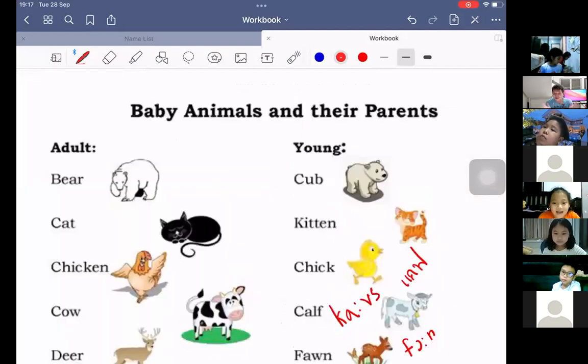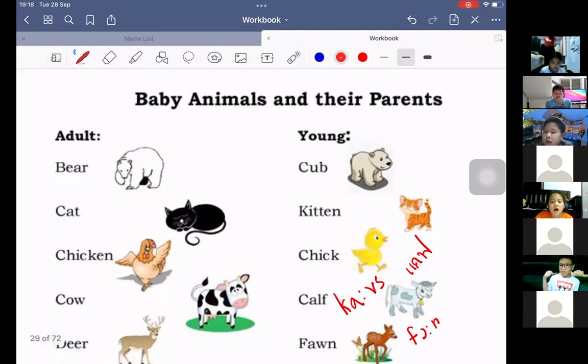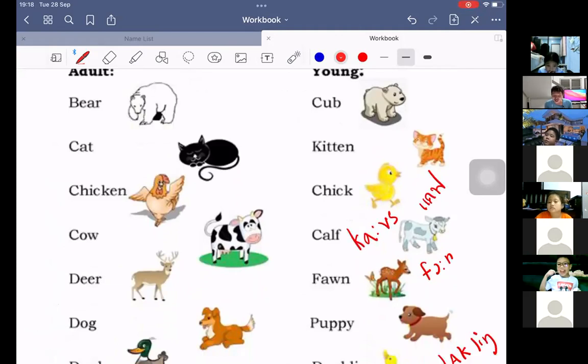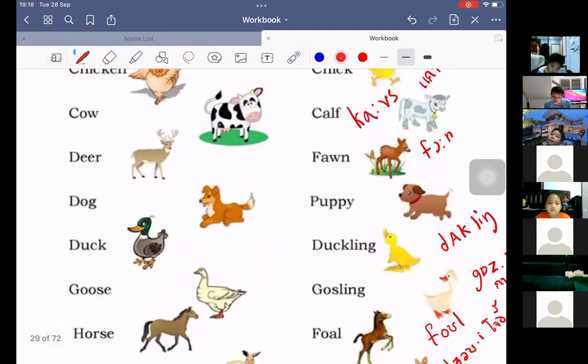Bear. We call a baby bear a cub. Can you repeat after Teacher Guy? Cub. And look at number two, cat. We call it a kitten. Next one, chicken. It's a chick. Cow, we call calf. And look at a baby of deer. It's called fawn. And look at a dog. We call a puppy.